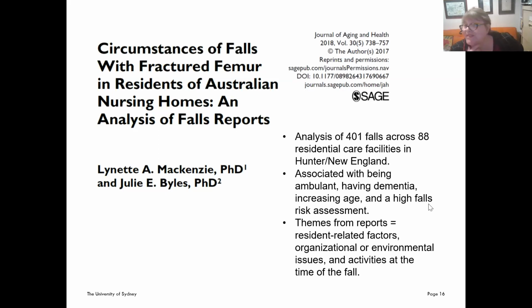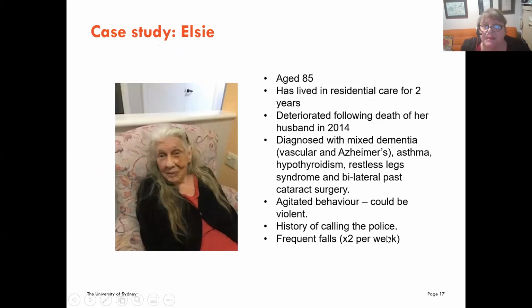They're all hungry, they all want to get in there quickly, and people were falling over furniture and walking aids and wheelchairs and all sorts of things. So there were some issues about how the environment of the residential care home was organised as well. And some people were knocked over by trolleys for medications and things like that. And also the activities that people were undertaking at the time of the fall. So obviously getting to the bathroom is a key issue in the middle of the night for older people.